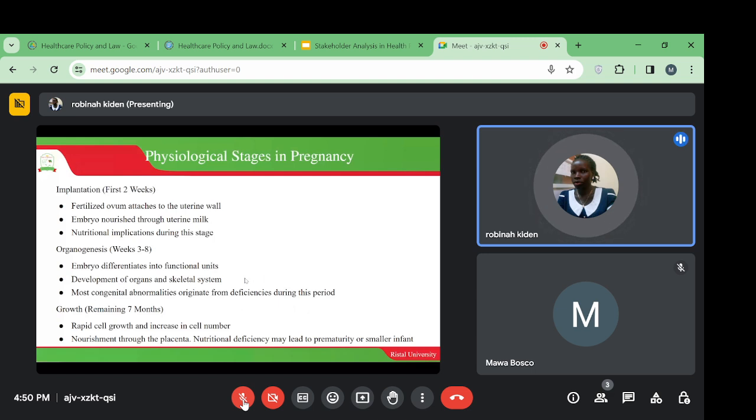Then growth, this occurs for the remaining 7 months. So once the organogenesis period is done, the remaining period is now growth. Whatever happened between the third to the eighth week was the differentiation of the cells, the development of the different organs and the skeleton. So the remaining period is now for these organs to grow and develop until the fetus is delivered.